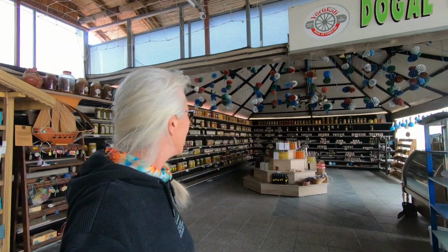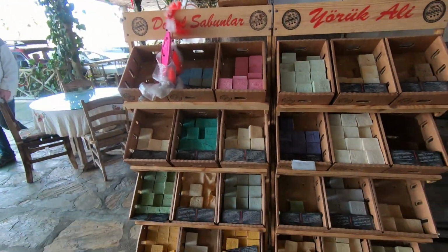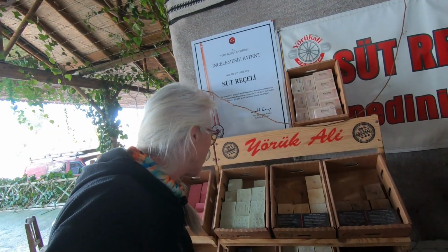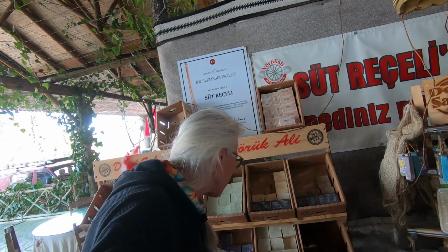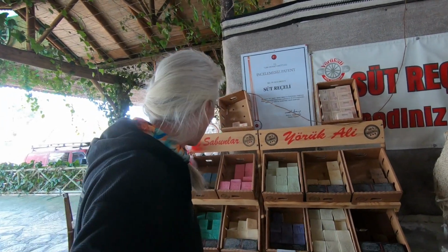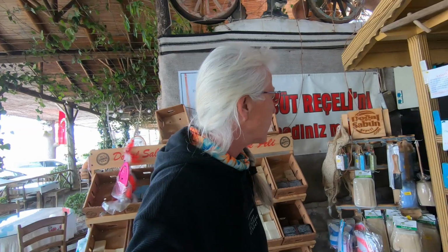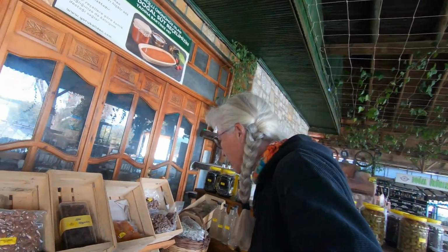Just spotted this. Look! Whole shop! Oh wow! That's all soap. Lavender, thyme. Oh wow, I don't even know what it all is, but it's all olive soap. Beautiful. Beautiful. And these oils. There's even more. Oh, they do orange.